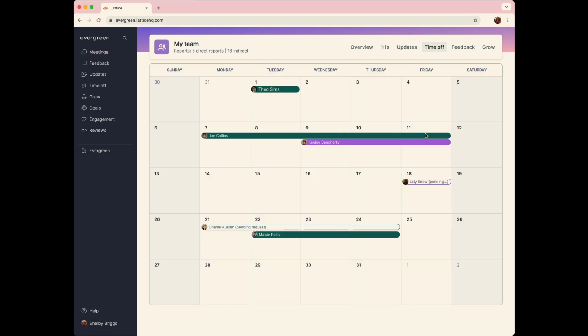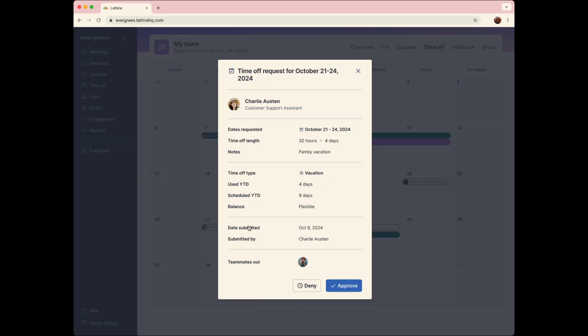I also see on this calendar view that there's a pending PTO request from Charlie on my team. So what I can do is just go ahead and click that request, and then I'm given all of the information that I might need in order to make an informed decision on whether or not Charlie can take that day off. No switching between tabs, it's all right here.